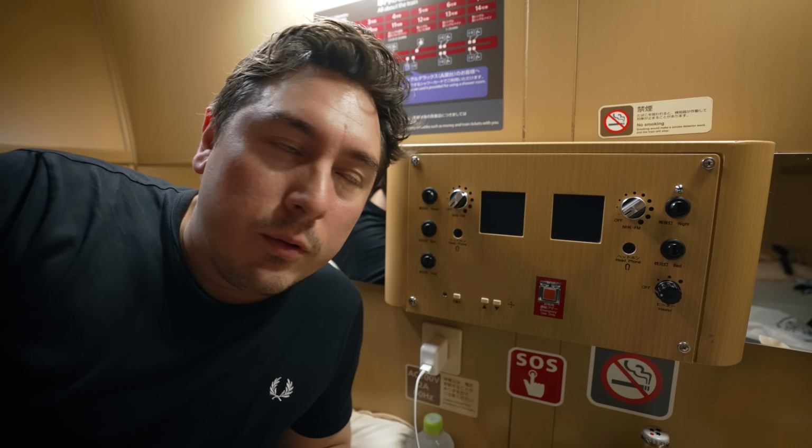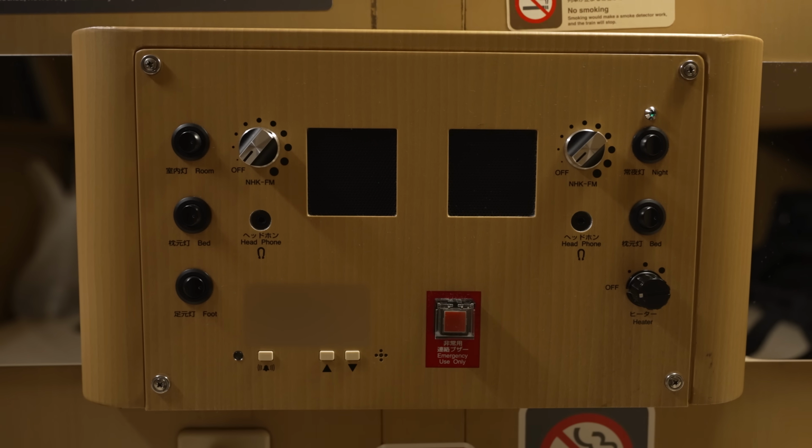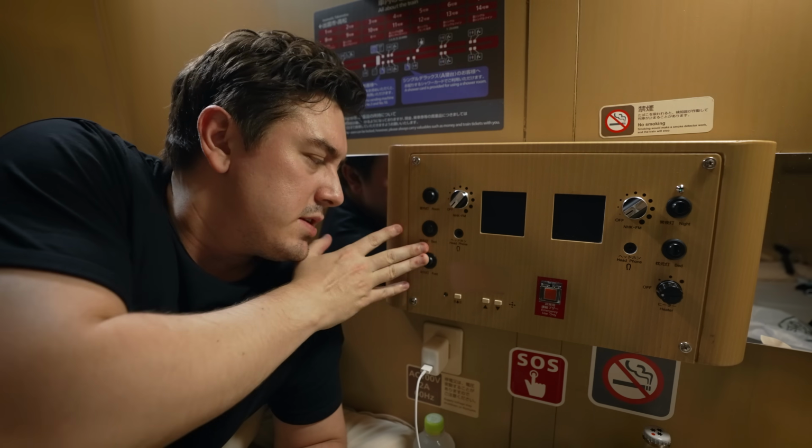So here we have the panel, as you'd get in any hotel room by your bed, right? Light controls and things. So we've got lights here, 1, 2. You can listen to the radio.